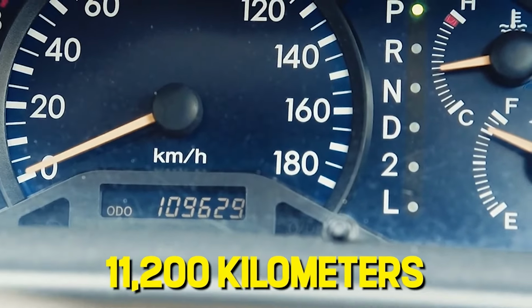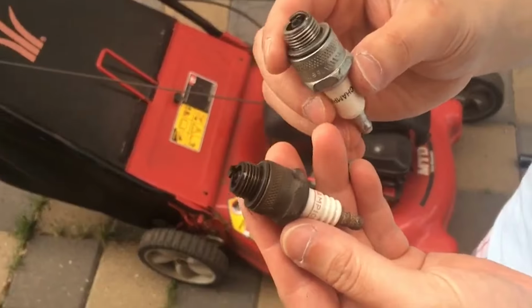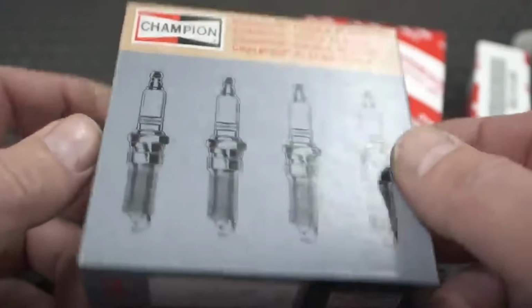6th place is Champion Copper Plus. Failed at 11,200 kilometers with electrode mushrooming. Heat management problems caused early degradation. Started well but degraded rapidly. Not worth even the low price.